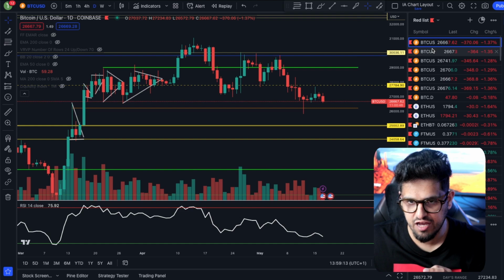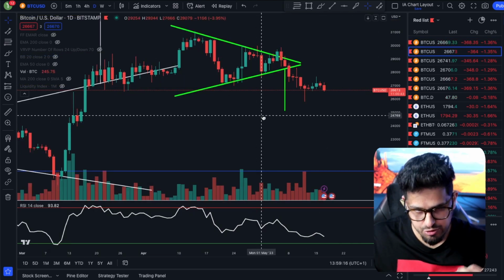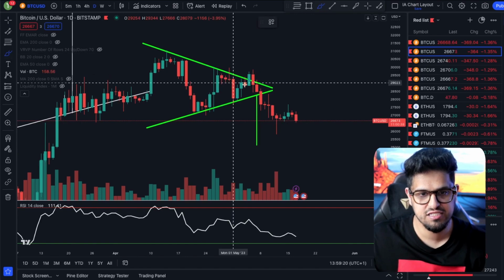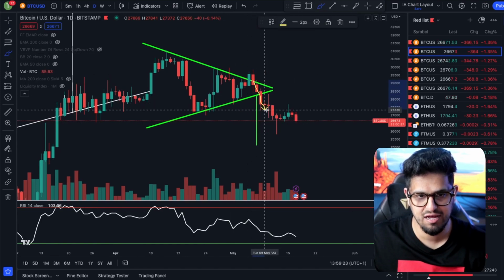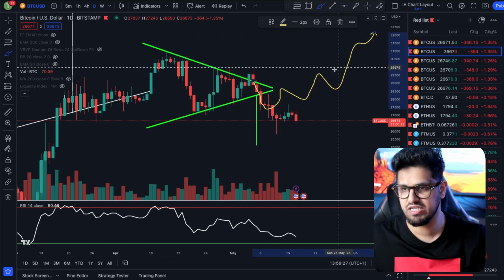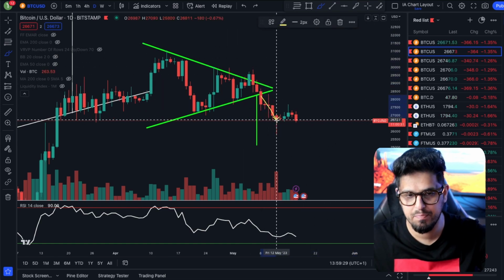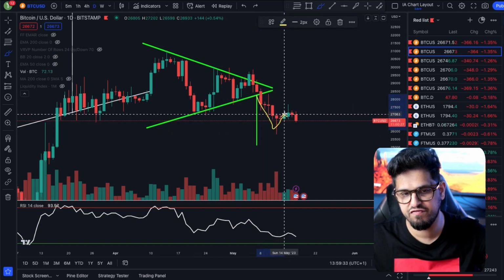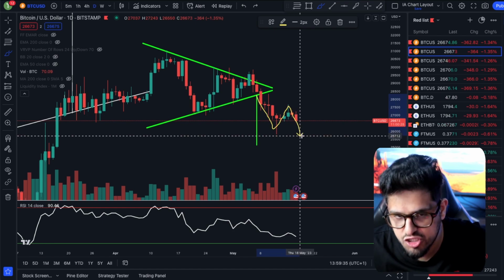Now, we've got to be very careful. If we look at the pattern here, this was the symmetrical triangle which we broke down from. Now, remember, in order to nullify this kind of a symmetrical triangle pattern, when you move to the downside, you've got to get back up, work your way past the apex, and start working your way to the upside. We've not done that, right? We had a big move to the downside, we wicked very steeply down, then we created some support, fine, had 2 positive days, and we've just curled straight back over again.